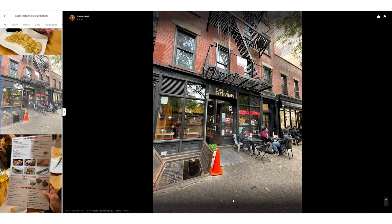So if you're in the area, or if you're going to New York, go to Toto Ramen in Hell's Kitchen specifically, and get pork buns, because they are incredible. I don't know what the sauce is, but it's something else.